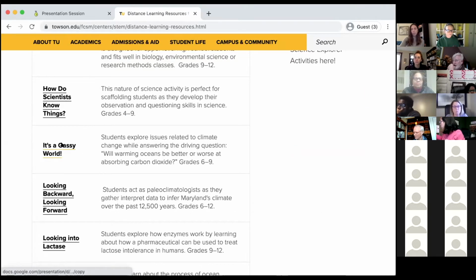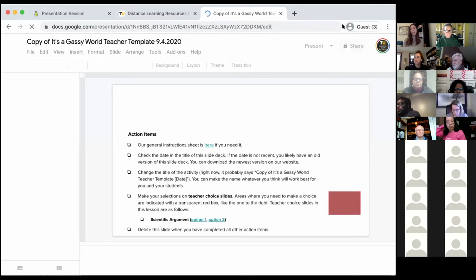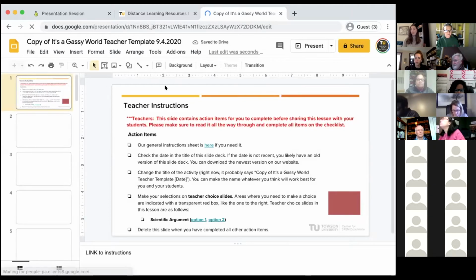So I just click on this link here, and it pops up in a new tab where it says copy document, make a copy. We've set it up this way so that when you click that, you make your own copy and it's automatically saved into your Google Drive. And so now at the top, it says copy of It's a Gassy World teacher template with the date that we posted it. And this is your copy.